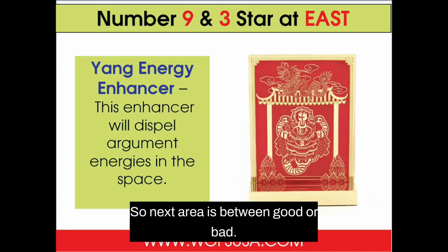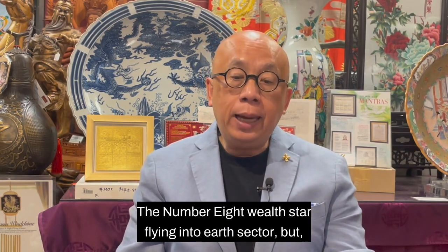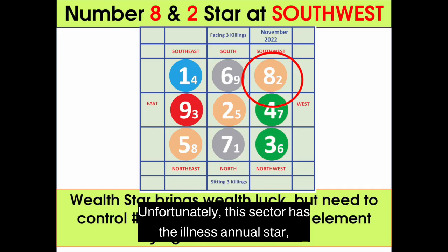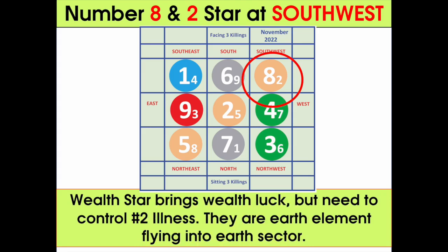So the next area is between good or bad. The number 8 wealth star is flying into the earth sector. But unfortunately, this sector has the illness annual star. You must control the illness star. You try to get the money star this month.